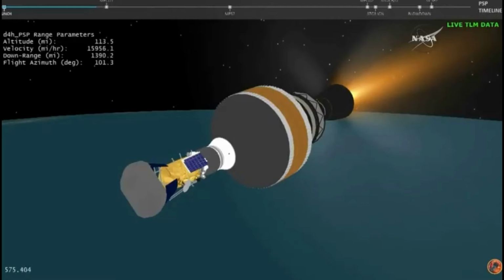And at 9 minutes 40 seconds into flight, just under 1 minute remaining now in the first burn of the second stage. Second stage continuing to perform nominally. RL-10 engine performing well. Tank pressures look good. Vehicle body rates remain smooth.